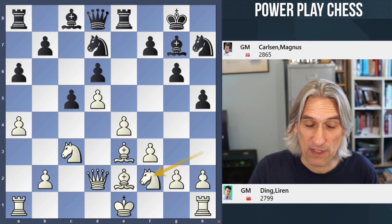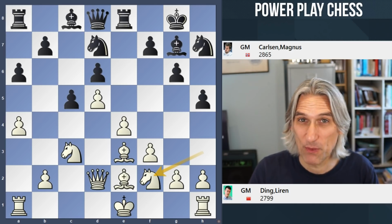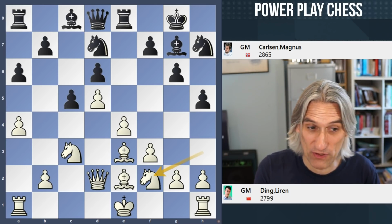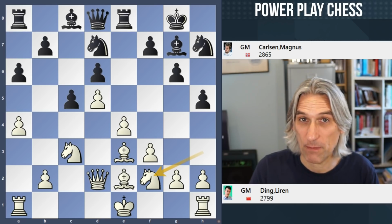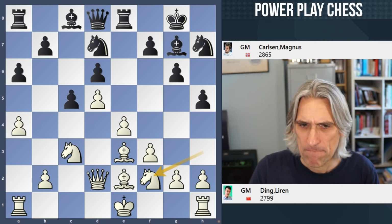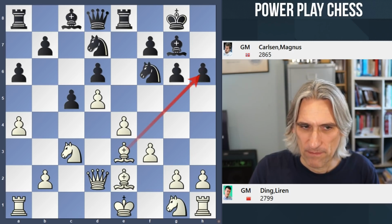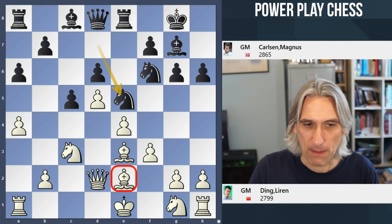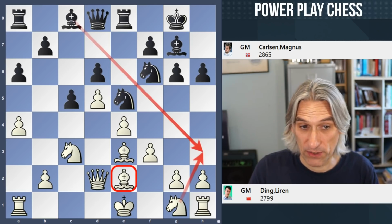So even though white has lost the tempo with the bishop, it's worth doing that. And this is well known to be a very good setup for white. So that's the big idea. So Carlsen played knight e5. So that means if knight h3, then that can be exchanged off, just breaking white's kingside pawns.